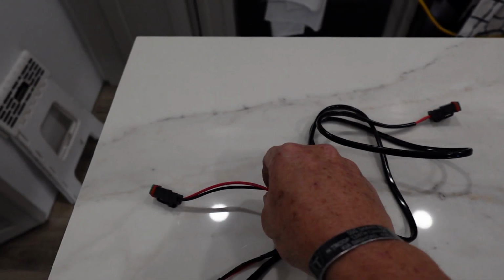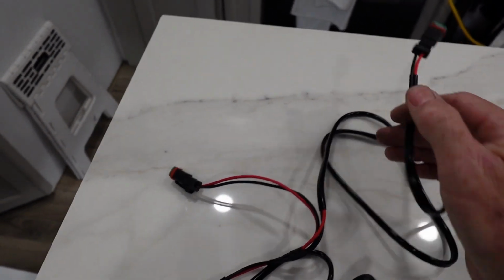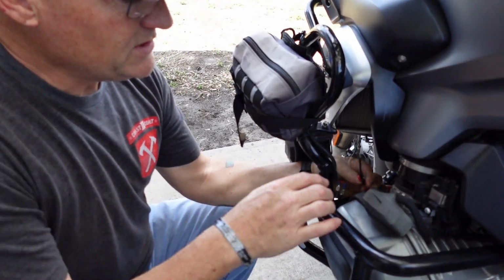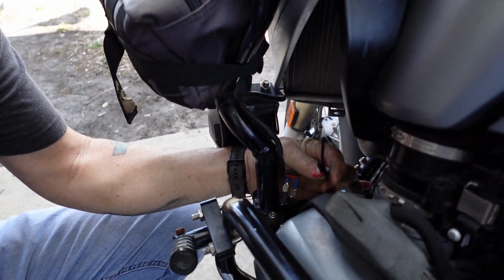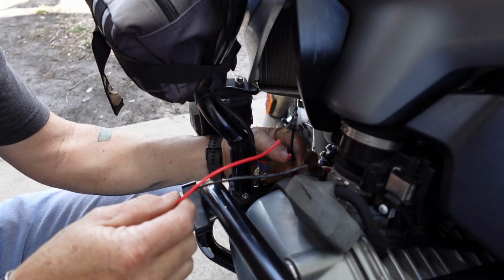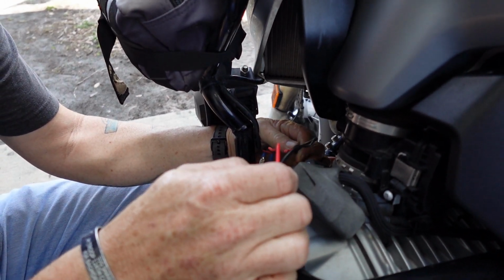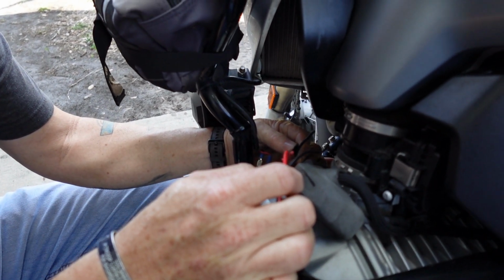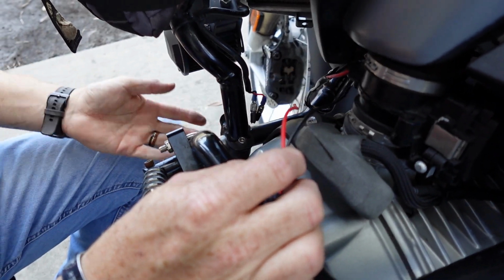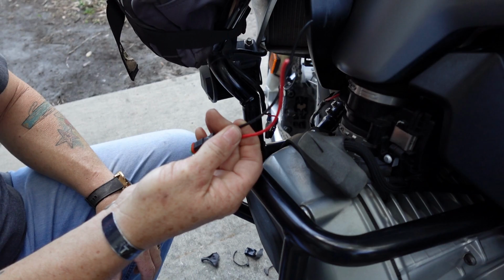So we're going to start with these ends and make them compatible with the wires that I already have. These are my existing wires coming from the harness already, and these are the new plug wires for the new lights. So all I'm going to do is solder these wires together, shrink wrap everything, make it nice and as waterproof as I can get it, and then we'll install the lights. So we're going to do these plugs on both sides.